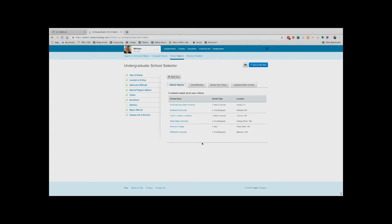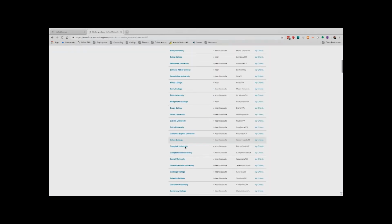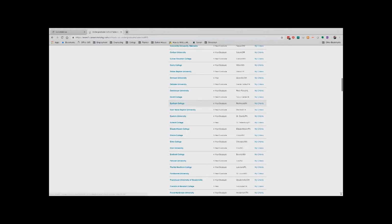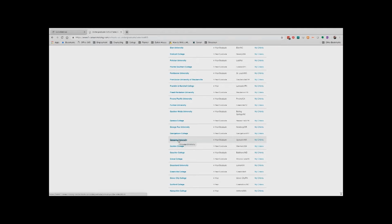Another piece that's interesting is the close matches. So there are 230 more schools that match 11 of the 12 choices I made. And so I could go in there and click on that 230. Where I ended up going was Gonzaga University. And so here is Gonzaga University listed. I know it only meets 11 of my 12 things, so let's go see what didn't fit. And it doesn't think it's suburban, rural, or small town, so it must think it's an urban school. That's true, you could walk to downtown.